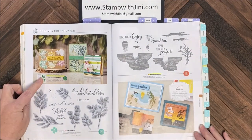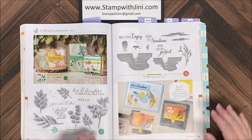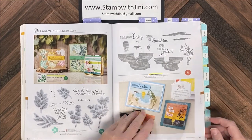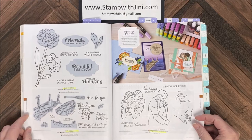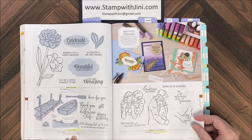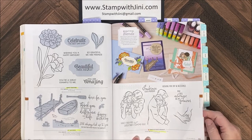The bundle here at the top you'll want to mark, but the stamp set will still be available, and the dies, although they'll be individual. Sending Sunshine on page 110. On page 112, both stamp sets, Band Together and By the Dock, are retiring, along with the Embrace Each Moment on page 113.